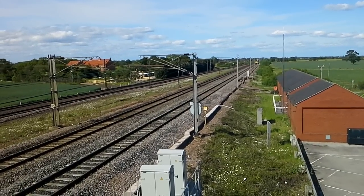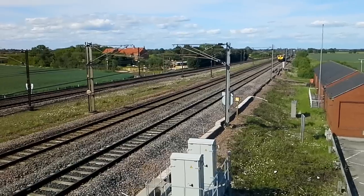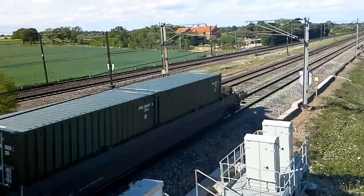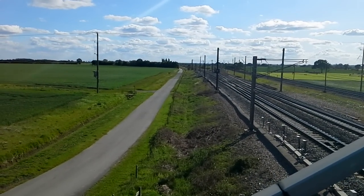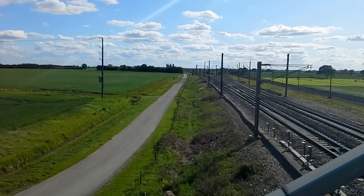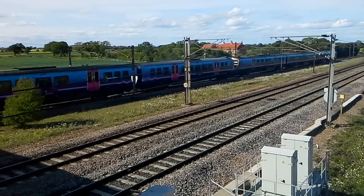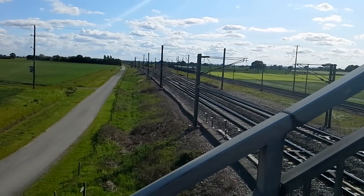Next up is a Freightliner Class 66. And the next service to pass by is a doubled up 185 for First TransPennine Express. 185132 at the front, with 185123 on the rear, with a service bound for Manchester Airport.